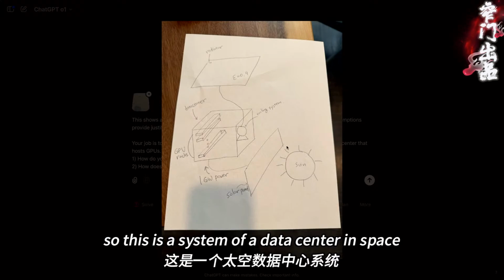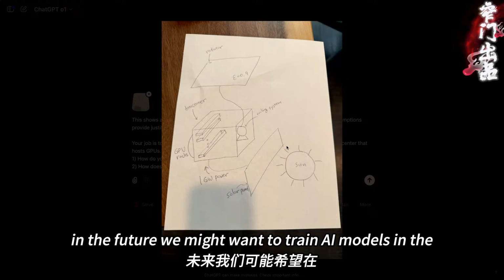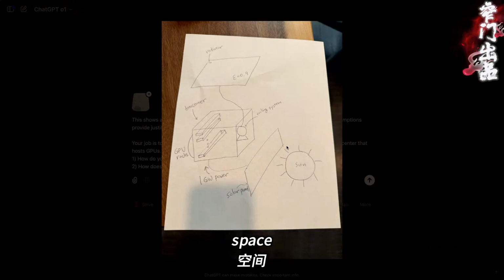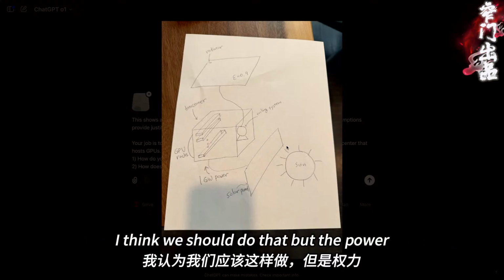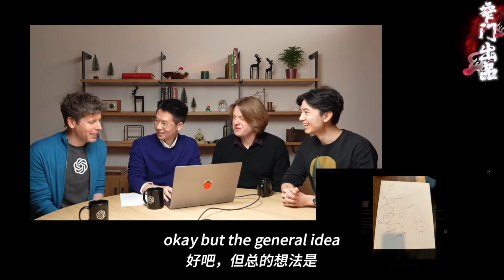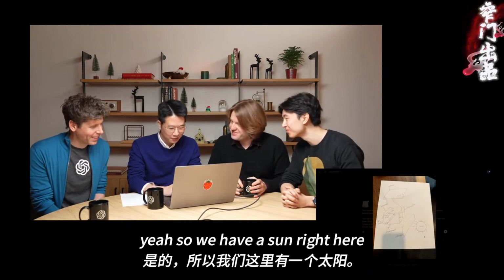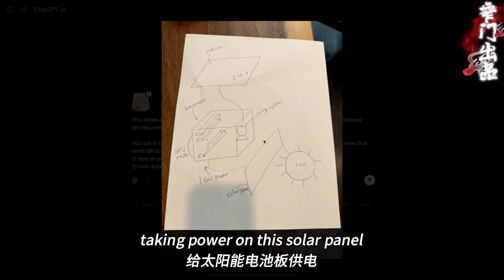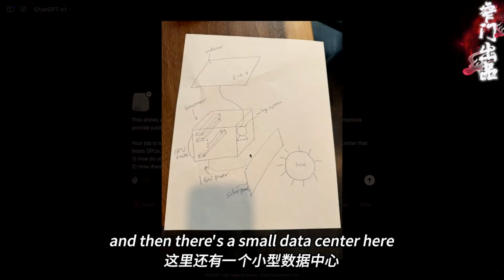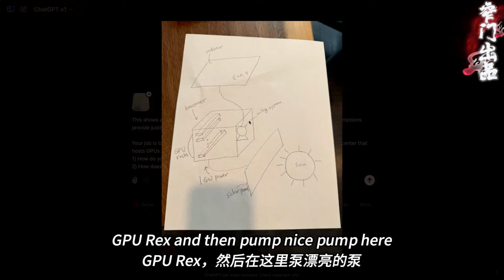So this is a system of a data center in space. So maybe in the future, we might want to train AI models in space. I think we should do that, but the power number looks a little low. 1 gigawatt. 1 gigawatt? Yeah, okay. But the general idea, I think. Rookie numbers in this business. Okay. So we have a sun right here taking in power on this solar panel. And then there's a small data center here. It's exactly what they look like. Yep. GPU racks. And then pump, nice pump here.